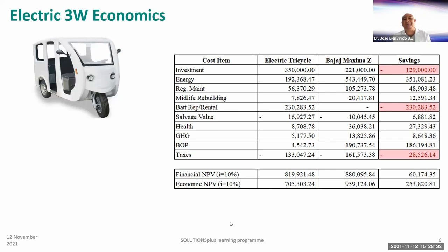So what is midlife rebuilding? Normally, if you have a car, at some point you would have to rebuild the engine. You would have to overhaul the engine. You would have to paint your vehicle. So this is what we mean by midlife rebuilding. There you also extract some savings.